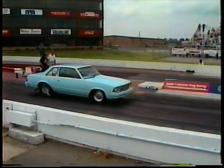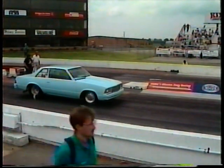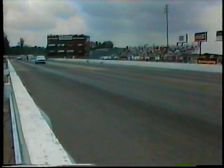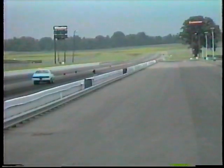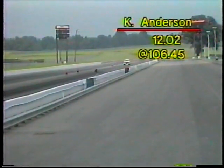Another buy run, this time it's Ken Anderson with a 78 Chevy Malibu powered by a 1,000 horse, 598 cubic inch Fat Rat motor. Earlier, Ken had thoughtfully provided the parts for Dave Lemon's busted tranny. He makes an easy run of 12.02 seconds.